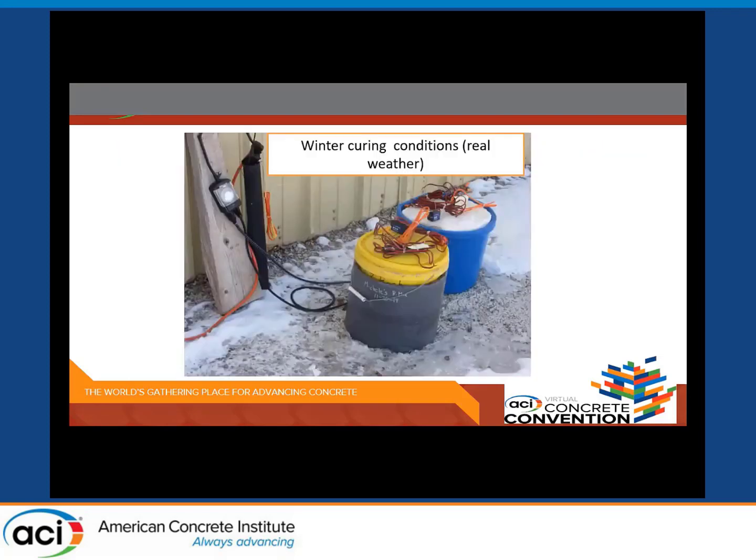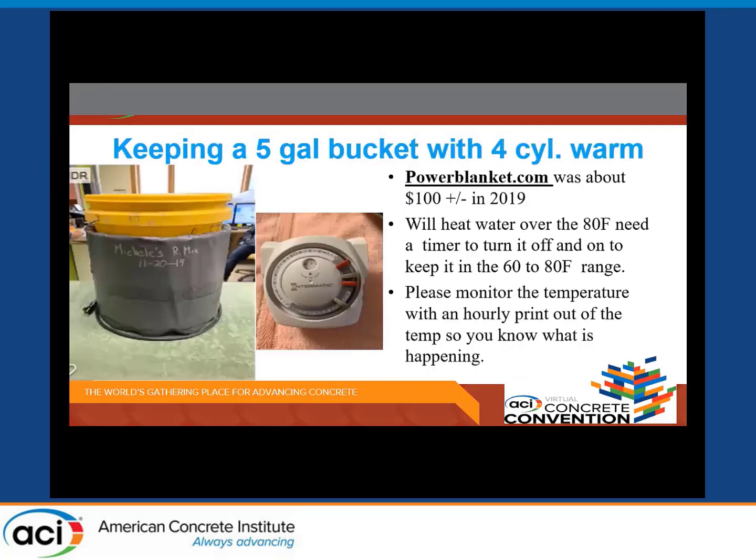So then we come to winter, and this is real winter. It's like it's snowing outside right now here in Gallup. These are two methods that I came up with, very economical, to cure the cylinders. Next slide. This is a power blanket on the left, and it's about $100, and it heats the water over 80 degrees. So you need to have a timer on the plug so it turns on and off to maintain the temperature, to keep it less than 80 degrees. Like I said, this was one I came up with. I did not know how it was going to operate or how it would work, but we bought it, and it can work. Next slide.